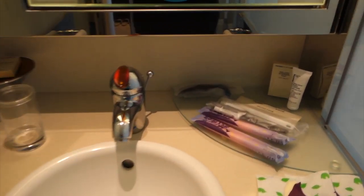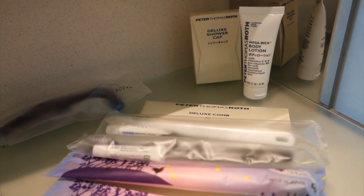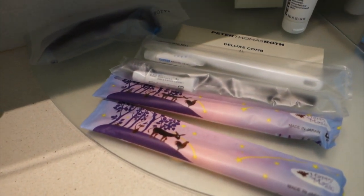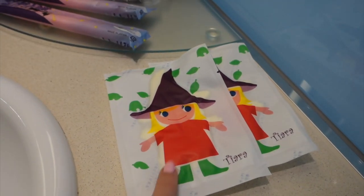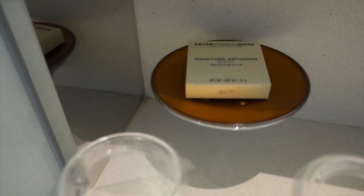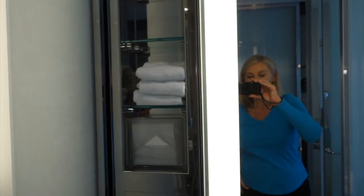And what have we got by way of toiletries? Peter Thomas Roth. Okay, some body lotion, a shower cap, there's a shaver, toothbrushes, also toothbrushes for kids, I'm guessing, deluxe comb, and I'm not sure if that's a sponge or a face wash. I guess because it's affiliated with Disneyland, they are catering for children. Got some face cloths up there and tissues as well.